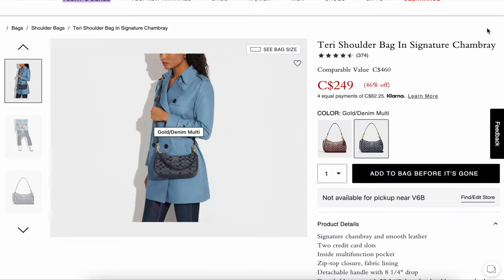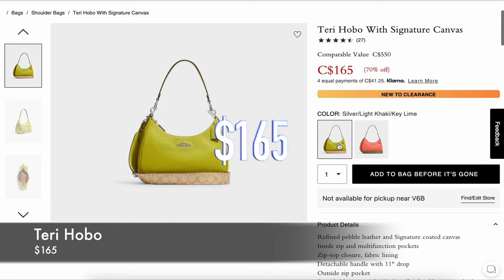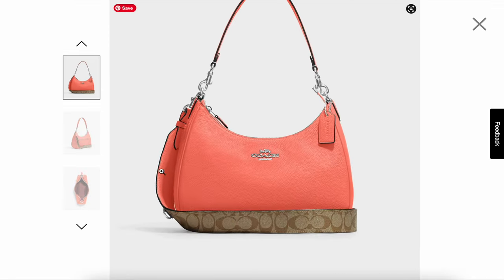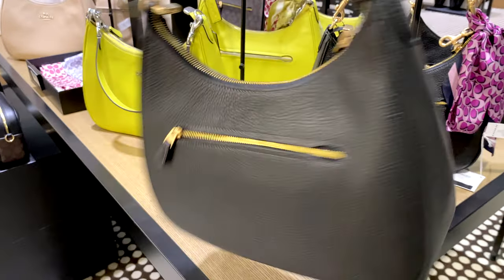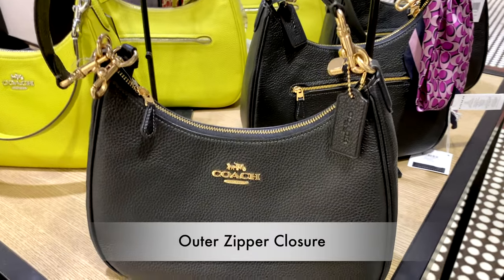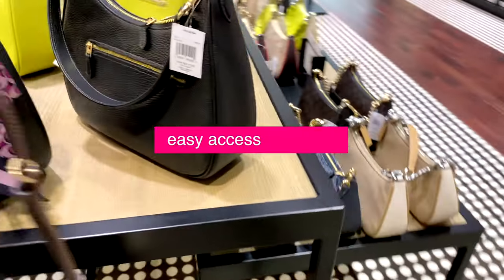And you may find the shoulder bag version a little bit on the smaller side. They also have the Terry Hobo on sale for $165. This one's key lime and also the tangerine color. So this one actually comes with the shoulder strap and also the crossbody strap. I think this is a great option if you want a little bit more room. And the great thing about the shoulder bag version is that it actually has a zipper closure on the outside. So that's very helpful when you want things that are easy access.